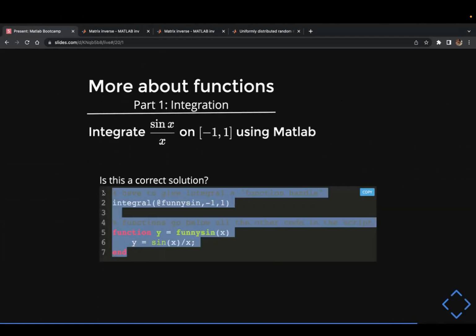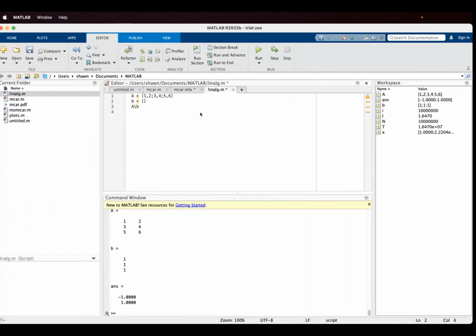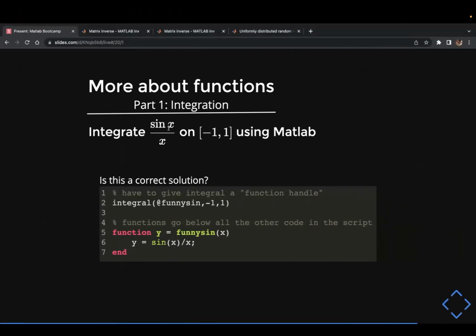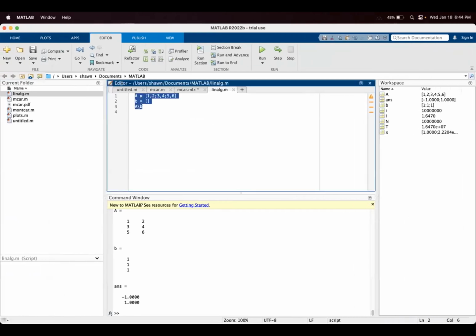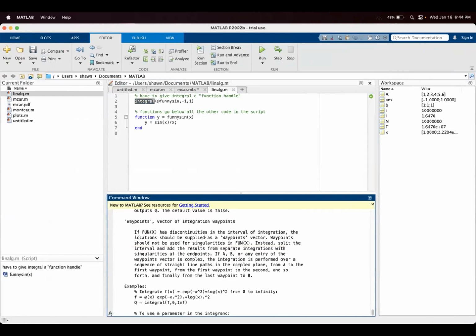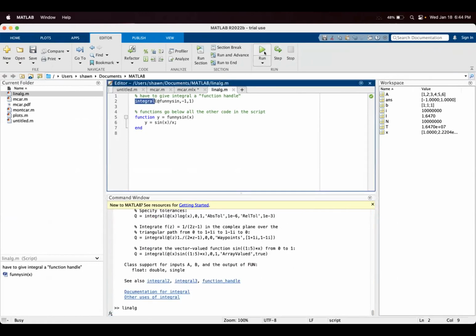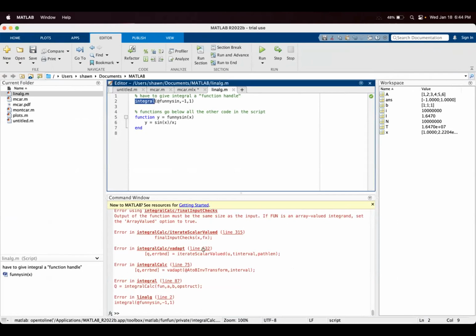Typically, I've already belabored this point about passing functions to functions, but if you want to integrate sine x over x from -1 to 1 using MATLAB, it's really straightforward. You just use this function integral. Here I can even go help integral, and it will give me a bunch of stuff. It says argument 1 is a function, a is the lower bound of the integral, b is the upper bound of the integral. And so I can get this sine x over x.